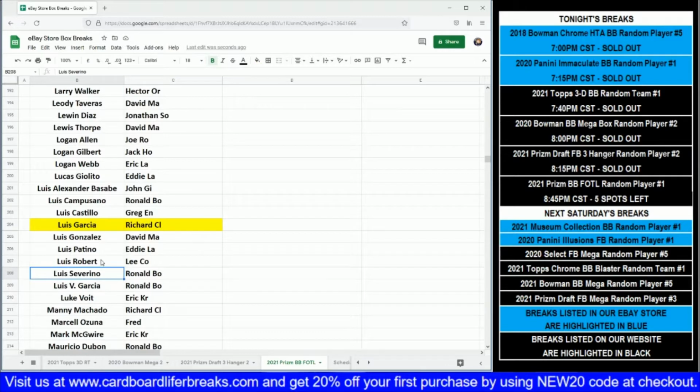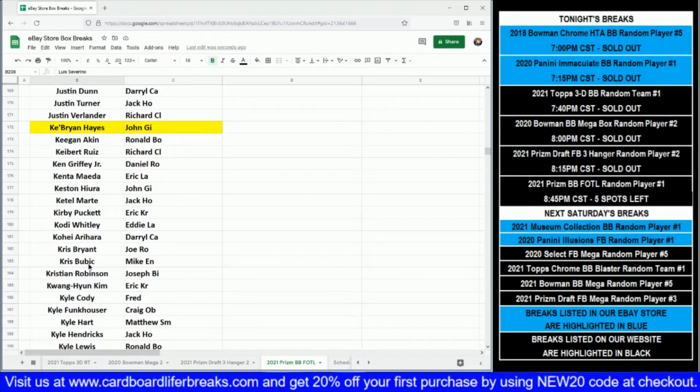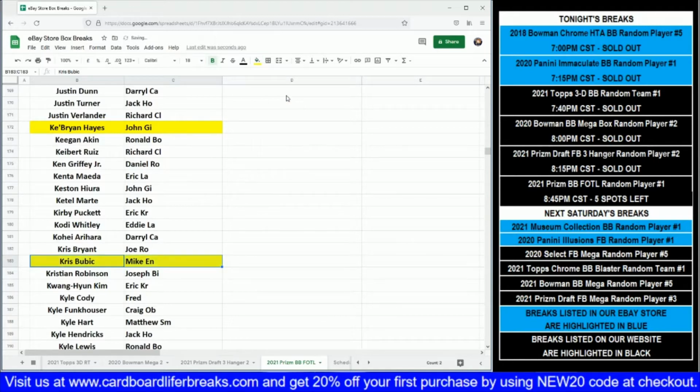Normally they're in the same checklist, but they tell them apart by team since they're not able to use team names on these cards because they're not licensed by properties. They've used the middle initial of V, which makes good sense. My apologies for that. So next is Chris Bubick, who also had a Prism Parallel, I believe, and both of those go to Mike. Congrats on that, Mike.